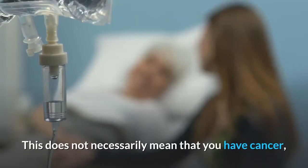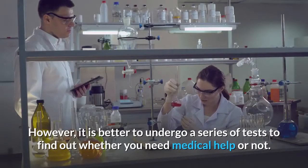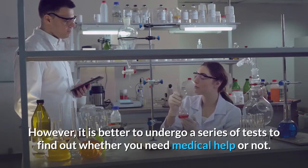This does not necessarily mean that you have cancer, because the symptoms may be associated with other diseases. However, it is better to undergo a series of tests to find out whether you need medical help or not.